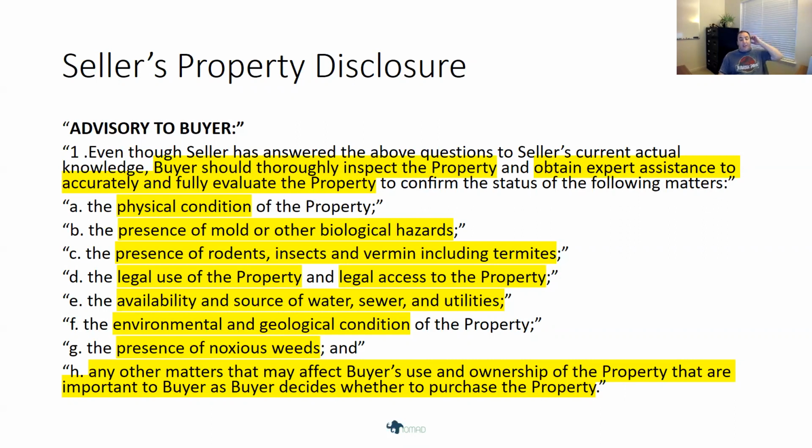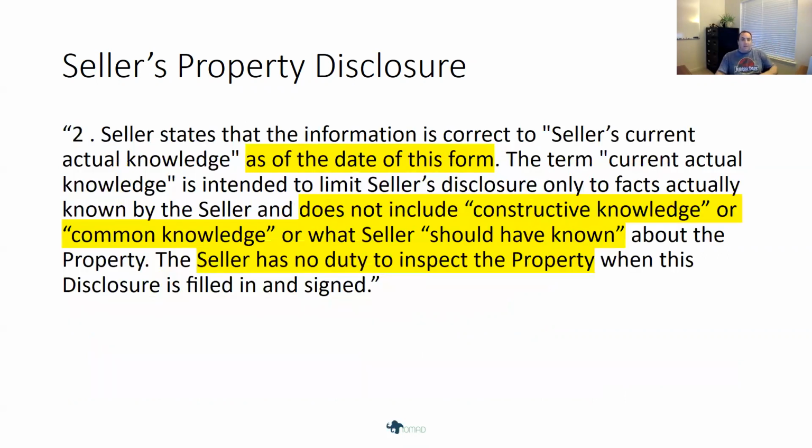And H, any other matters that may affect buyer's use and ownership of the property that are important to buyer as buyer decides whether to purchase the property. This is kind of like the catch-all. Hey, listen, if there's anything else important to you, this is your chance. You should go have this checked out, okay? And it tells you this right in the seller's property disclosure.